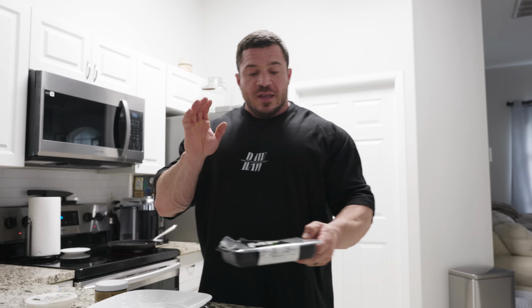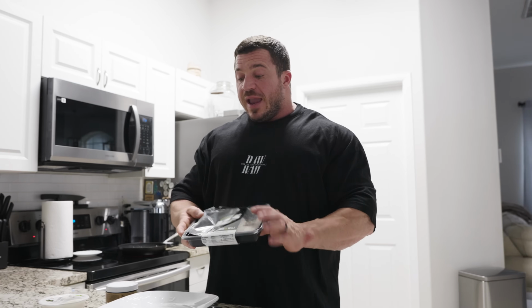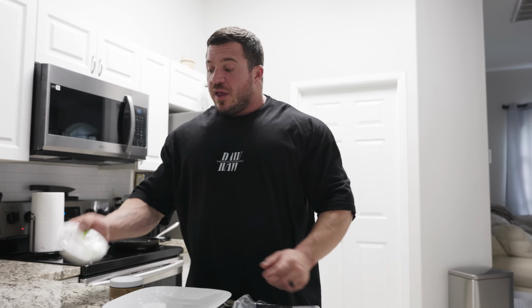So we are going to go to another easier style meal, but it's a traditional chicken and rice, with some fats added to it and just some other accessories. What it's going to involve is more Mega Fit chicken. So we'll warm this up on the stove. We're going to do 8 ounces of chicken. We're going to do another one of these packets.